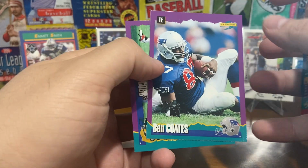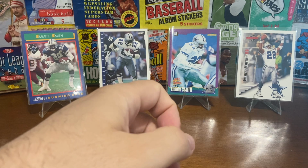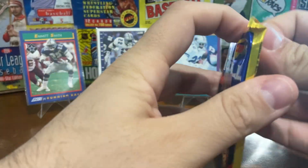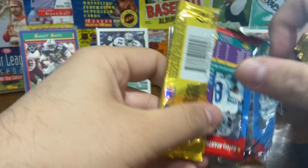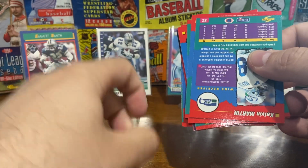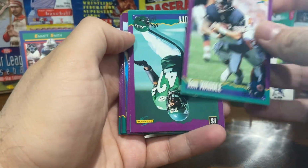Ben Coates, Reggie Cobb. Ben Coates had previously signed some cards for me through the mail, so those of you who have some Ben Coates cards, you can find his address on the sports card database. Just Google that, look up, create a free account. You can look him up. He did sign cards for me in the mail, free, just self-addressed stamped envelope.